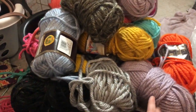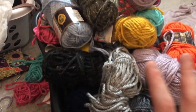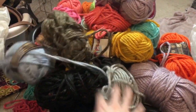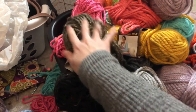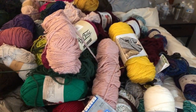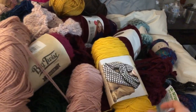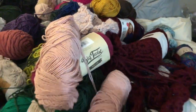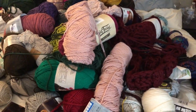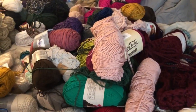It's all colored yarn basically, so all my Hometown USA. There's some random Hobium yarn in here. I believe that's pretty much all that's in here, just Hometown USA and then some random Hobium yarn. And now our attention is brought back to this. This is mostly going to be acrylic yarn that I don't really use. I do know there's a bunch of Kaleidoscope yarn from Loops and Threads in here. So I'm going to have to decide if I want to keep that or get rid of it. I'm really not sure because I love that yarn, but I haven't touched it in a while. Let's go ahead and dive in.